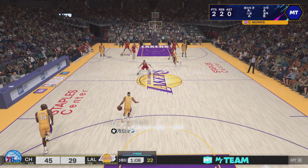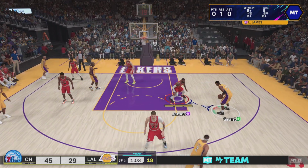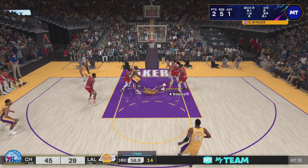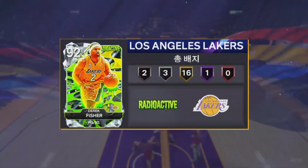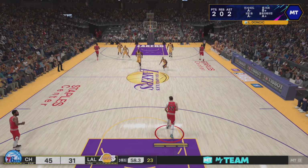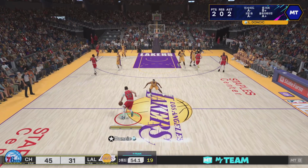A minute 9 left to play in the third. Grant outside. Pass to Fisher. Good. That's his fifth bucket in 9 attempts. You know, Fisher's only 6'1", but he's well built, about 200 lbs, so D. Fish knows how to create some space for himself.